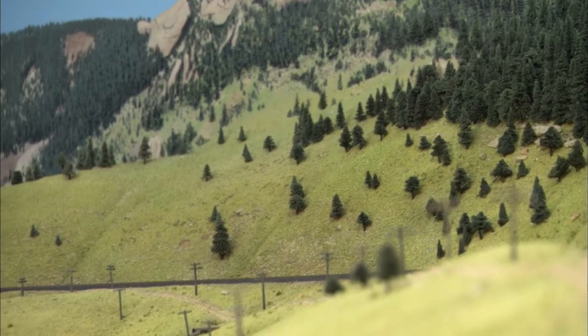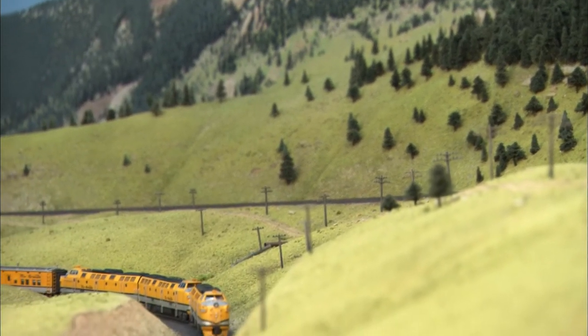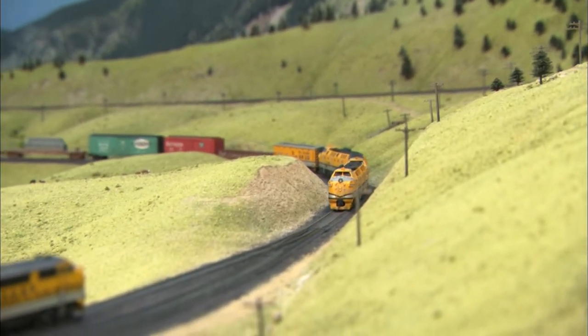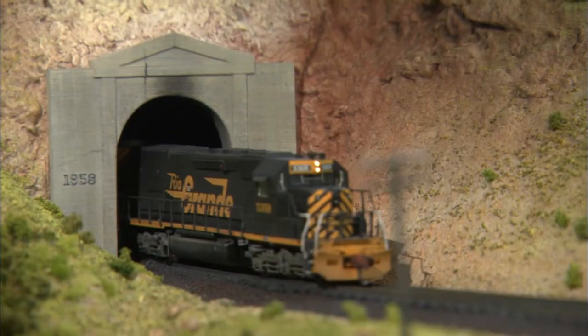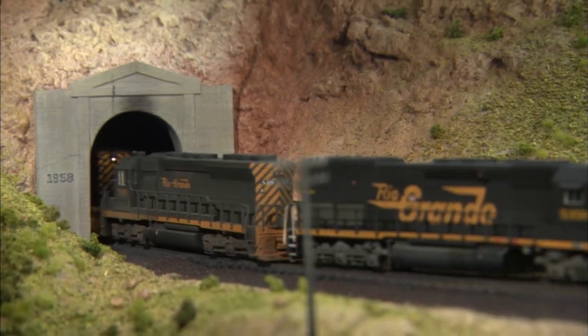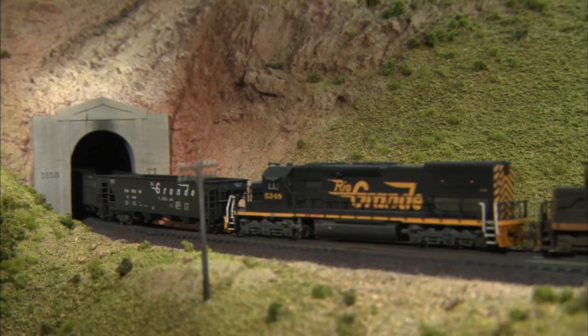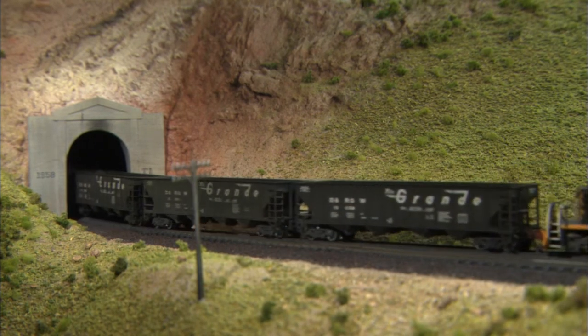Right now, the layout is shared by two of Mike's favorite railroad eras: the early 60s for being the heart of the industry, and the early 80s for the coal trains that he remembers as a kid. At some point, he plans to separate the two time periods for better representation.